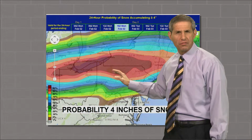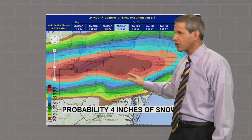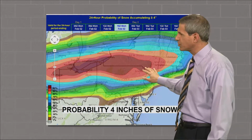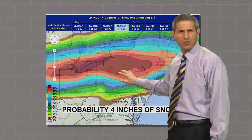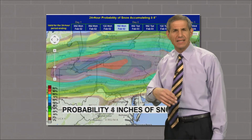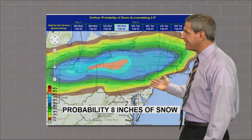You can control the threshold too. Here's the same chart, but with 4 inches of snow. And much of northern Pennsylvania was still above that 95% level for exceeding that amount, and that was a pretty good forecast. And finally, here's what it looked like for 8 inches.